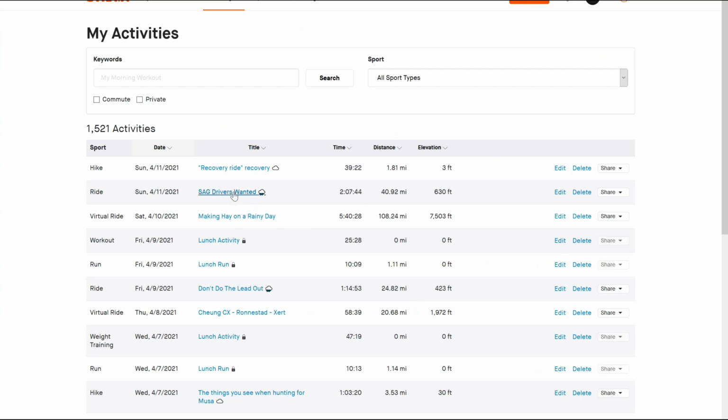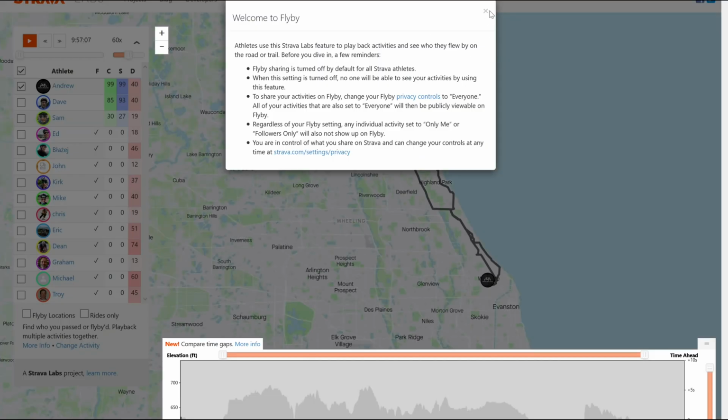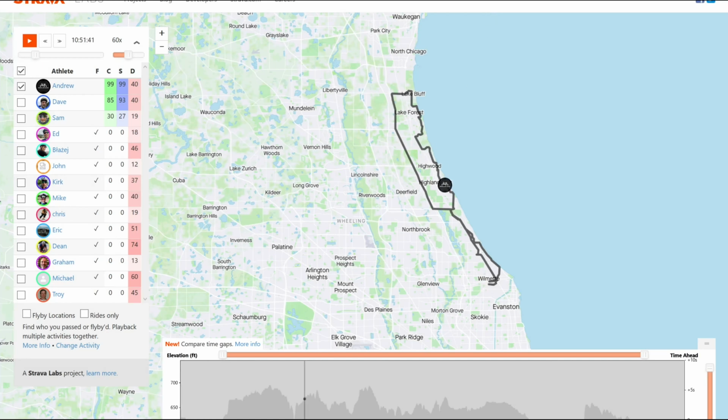So here's my ride. From the activity, you can click on Flybys. Then you get this message that tells you how Flybys works, and you just make that go away. What you do is go through the list of athletes who could have matched the ride that I was looking for. Now, I just happen to know it was this guy, because I went through this and found it earlier.